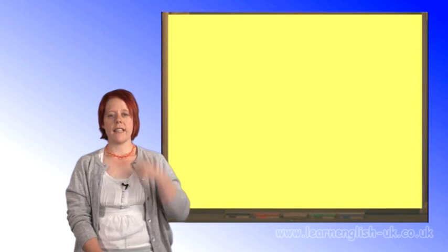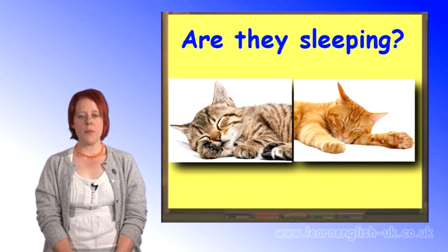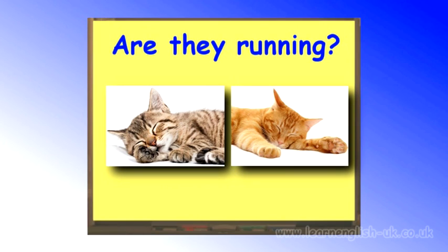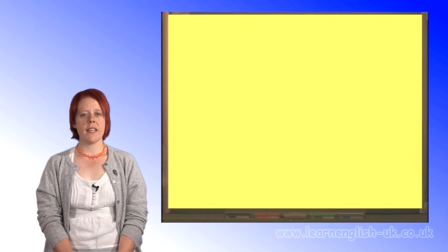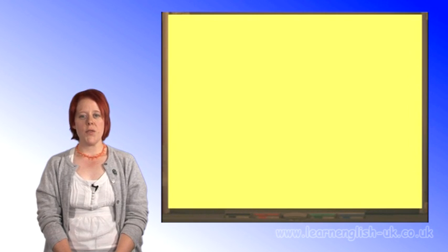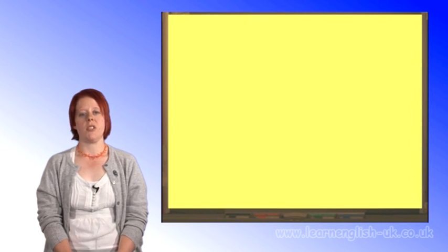Keep looking and listening. Are they running? Yes, they are. Are they sleeping? Yes, they are. Are they running? No, they are not. No, they're not. No, they aren't. We are going to do these questions and answers again, so keep looking and listening. See if you can join in with Bella and Zoe and read and answer all the questions.